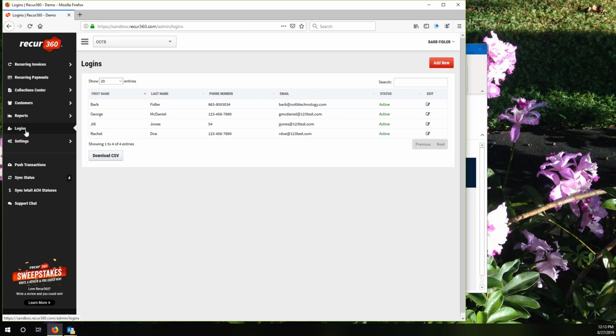Clients didn't like that. And also we wanted to give you the flexibility to be able to add a new user and limit what that user could see and do. So that's the big part of this new feature.